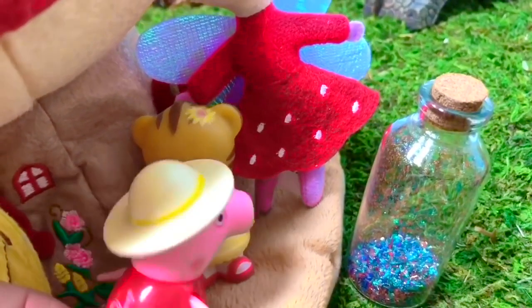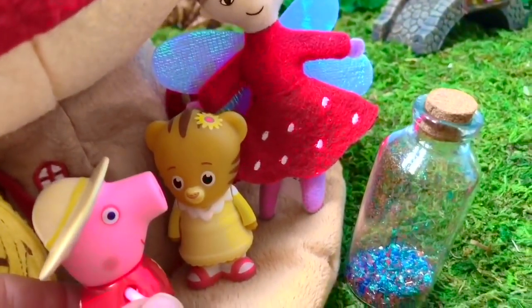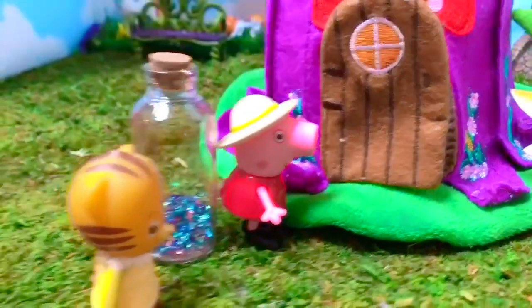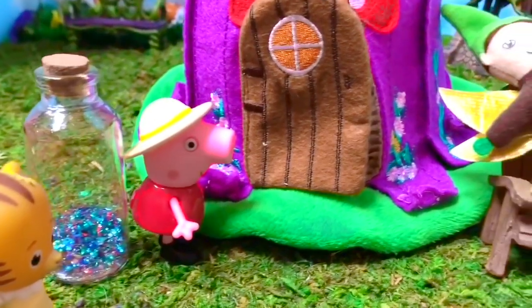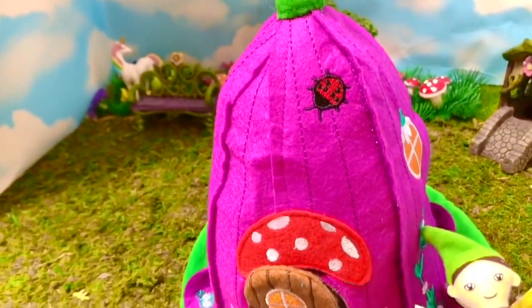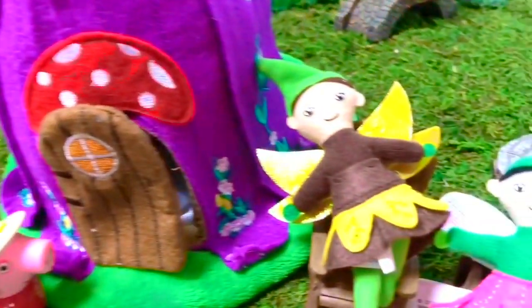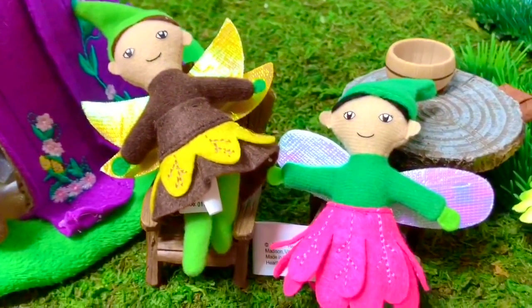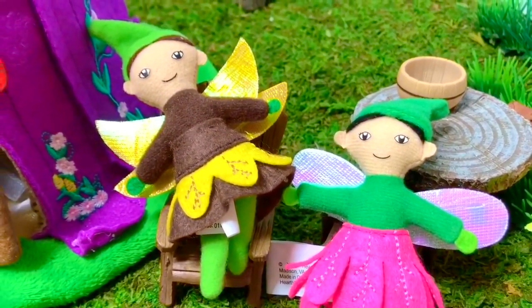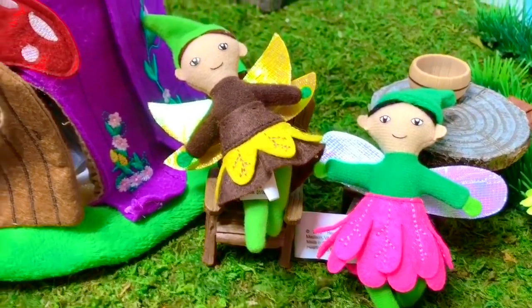Now, head to the east and you will find another fairy house. Peppa and Baby Margaret come across a purple fairy house that looks like an upside-down flower with a little ladybug crawling on it. Hello, our names are Lily and Jasmine. Please enjoy your gift inside the purple fairy house.